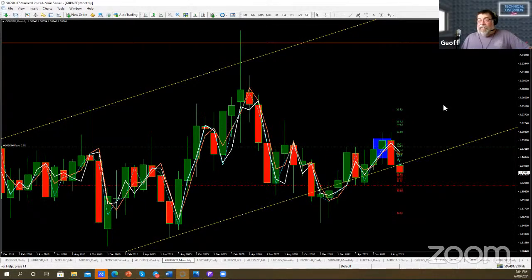I think the Kiwi has been on a bit of a tear. I don't expect it to slow down too much, the Kiwi, to be honest, although they are having COVID issues as well. But I think the Kiwi, because of its status as, well, two things really: risk on currency and also a commodity-based currency, I think it's still got a little bit of upside. So this is in jeopardy. Much will depend on how the pound can perform over the next couple of weeks or so.